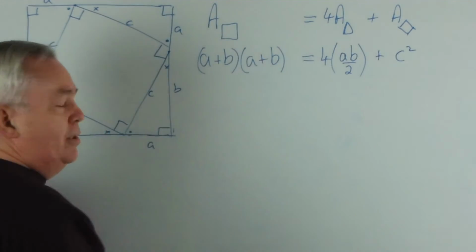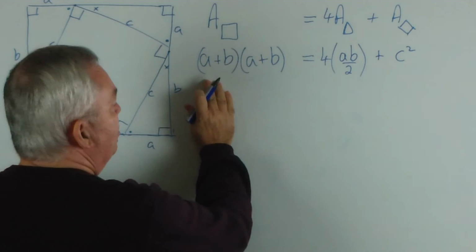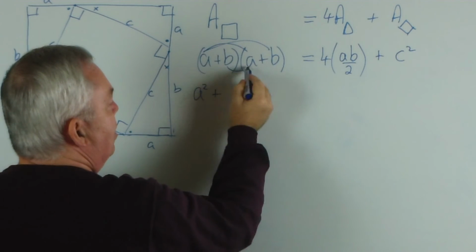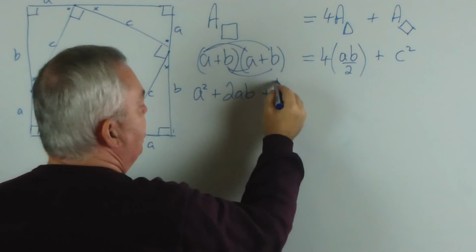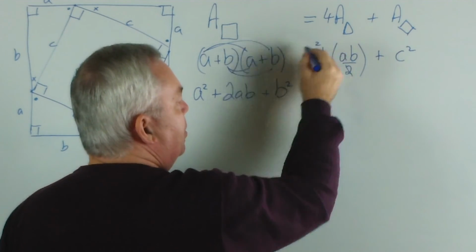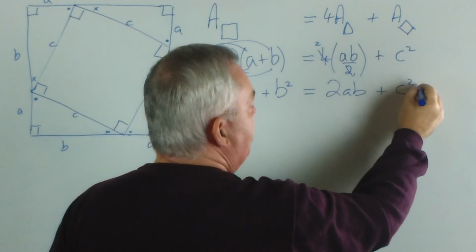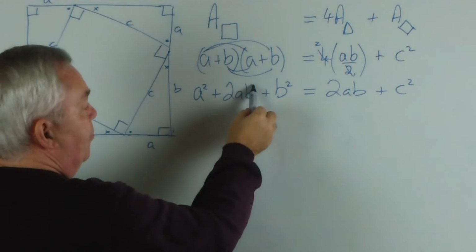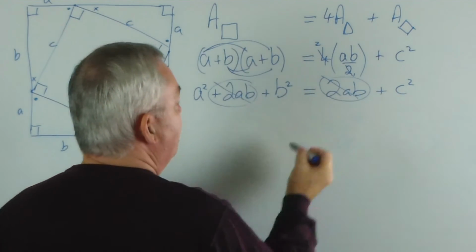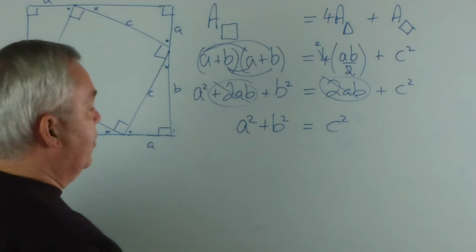Now, if we multiply this out, this sort of algebra is not often taught before Pythagoras' theorem, unfortunately. But we will multiply it out. We get A squared plus AB, and another AB is 2 ABs, plus B squared. Now here we have a number multiplying a fraction, and we can divide the 2 into the 4 goes twice. We have 2 lots of AB plus C squared, and we're in the fortunate position of finding that we have the same term on both sides of the equation. So we can simply remove the 2AB and we're left with A squared plus B squared equals C squared, which is the way we often learn Pythagoras' theorem.